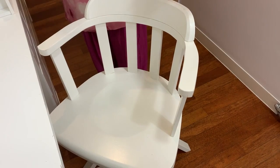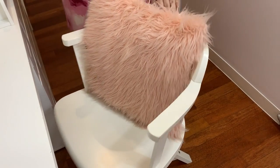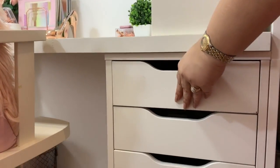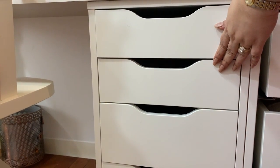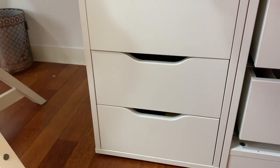Now the chair. This is an architect's chair with a cushion for additional comfort. I often find her swirling on this chair while she's thinking. The desk itself is from IKEA as well. On one side, she has table legs, and on the other, she's got a chest of IKEA LX drawers. In these drawers are all her tools for her work and her hobbies.